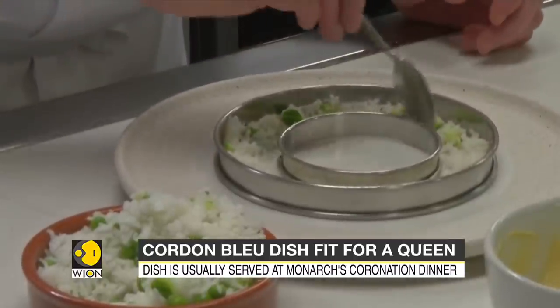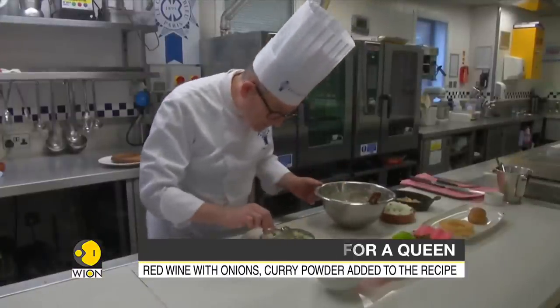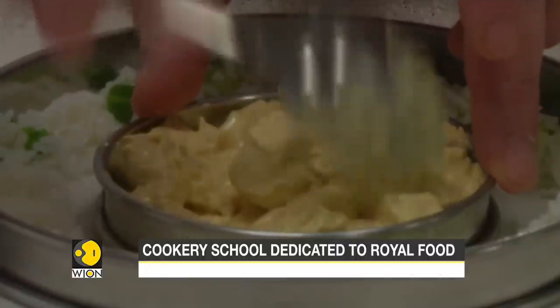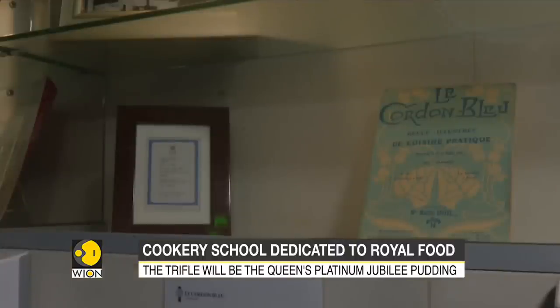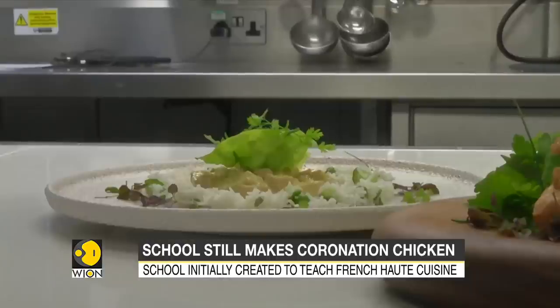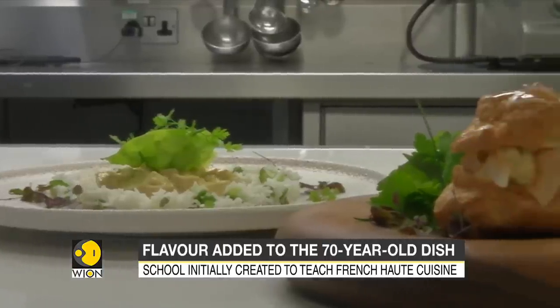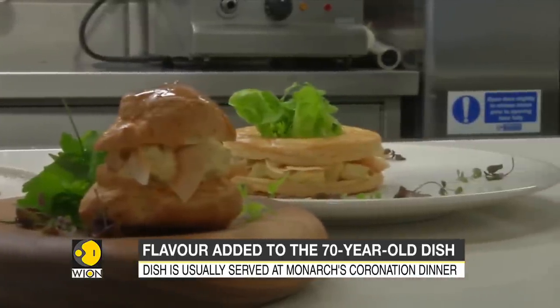It included a special dish created for the Queen at L'École du Petit Cordon Bleu, now known simply as Le Cordon Bleu, London. In the culinary school's reception, a copy of the original menu proudly displays the dish, Poulet Reine Elizabeth. It is a very French name for what is a very British dish, coronation chicken.